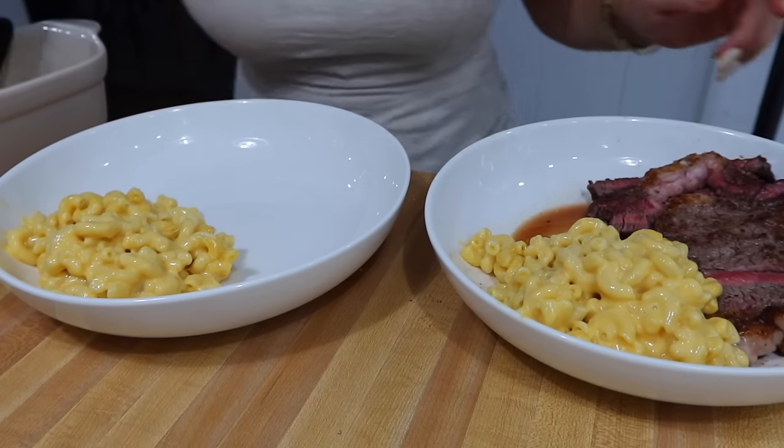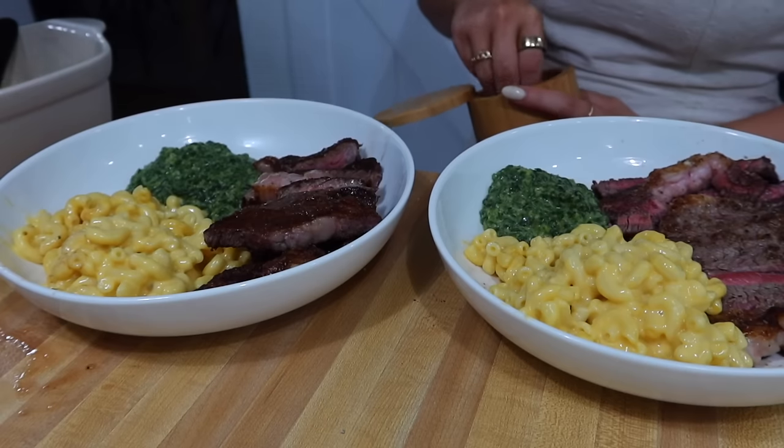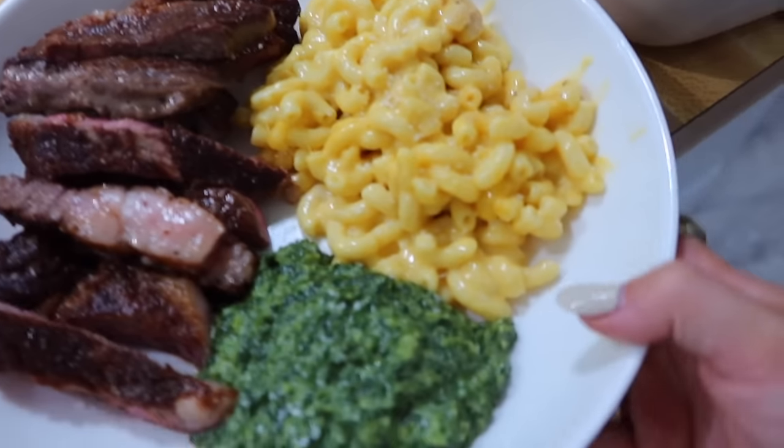All right, now I'm over here doing a little bit of plating action. We have our heated up sides. Deliciosa. Yum. Do a little bit of finishing salt on the mac and the spinach. And that, ladies and gentlemen, is the finished product.